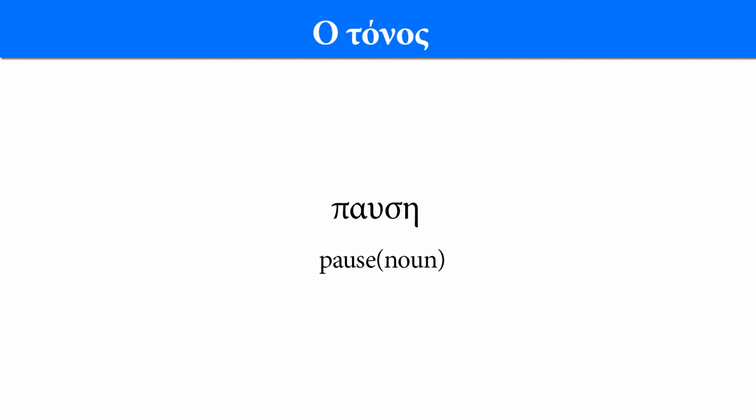Pafsi. That's a vowel combination, alpha and ypsilon. The accent goes always on the second vowel of the vowel combination, so it goes on ypsilon. Παύση. Same thing here. Ρεύμα. A vowel combination, epsilon and ypsilon. The accent goes on ypsilon.